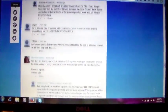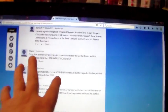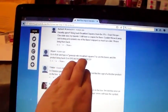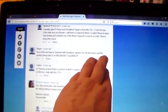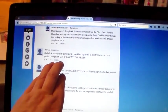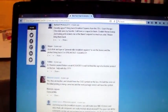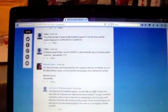Okay. And then this one out here, I don't know what this is or what it means. It says go to Flickr and type in General Mills breakfast squares to see the boxes and the product. Bring back General Mills breakfast squares. But I mean, you can do that on Google Images and see the boxes and the product.